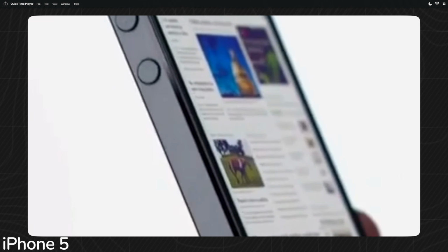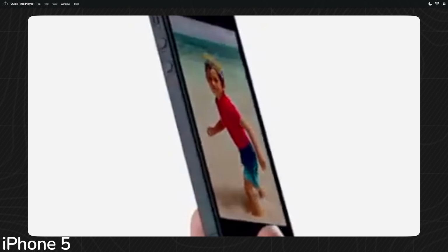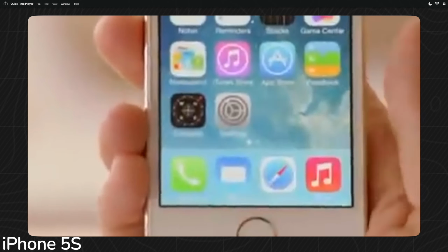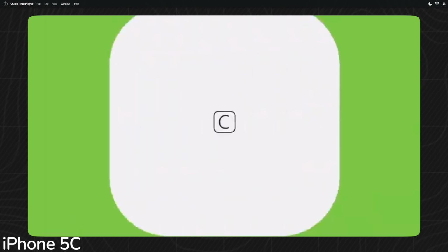It also introduced the Lightning port, which was still relevant to iPhones until just last year, and still vastly used among Apple peripherals. The iPhone 5S brought my favorite form of authentication technology, Touch ID. You will be missed. And the iPhone 5C brought vibrant colors and a budget price, reminding Apple that broke people like technology too.